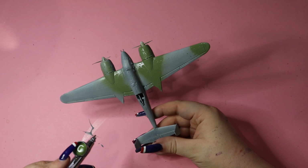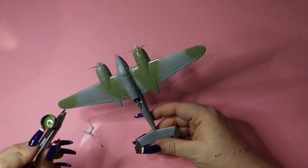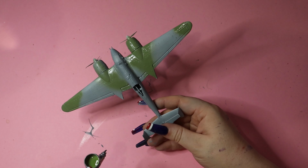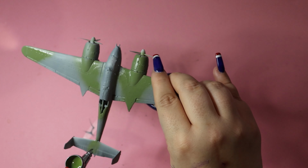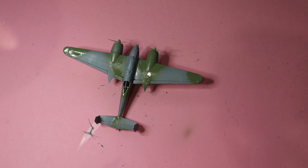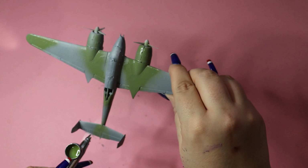My markings on this one, I'm not sure on. I think I went oversized with the camo, and that tends to be an issue I've had on a couple of the bigger aircraft I've done for France, where they have more intricate designs, but then I've seen some that have less intricate designs, so I'm not really sure.